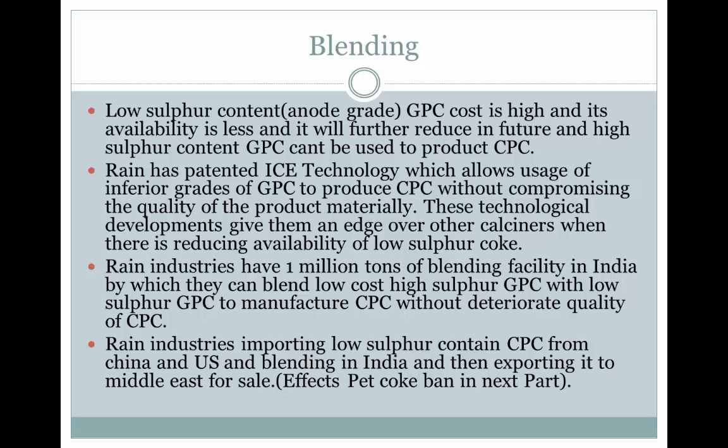So they have developed this technology, and higher sulfur content GPC is available. There is no shortage of it. The only problem is with the lower sulfur content. So they will use only a small part of the lower sulfur content GPC. They will blend it with the higher sulfur content GPC which is available, and then they will create the CPC. So this is called blending, which is developed with the technology called ICE.